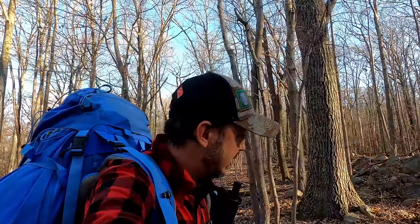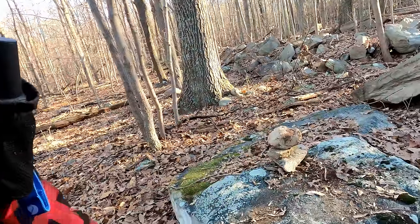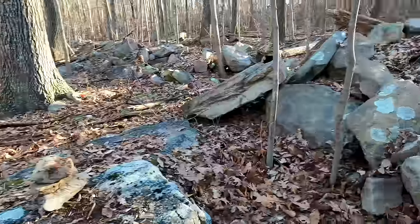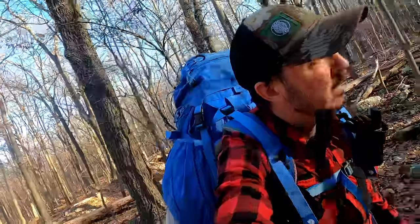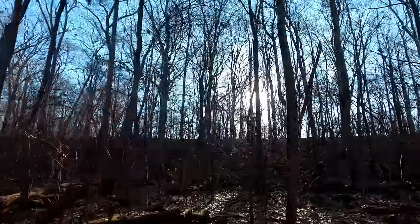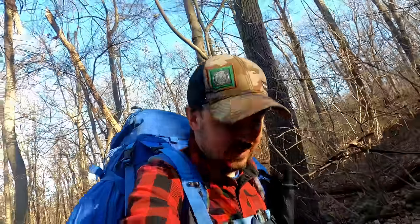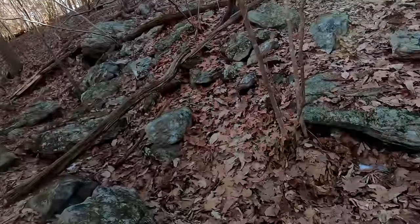But that is it for me. I even put a little 3-rock cairn. See if that stays there or not. All right, straight up here. Oh wow, look. Finally found it on the way out. One little patch of snow.